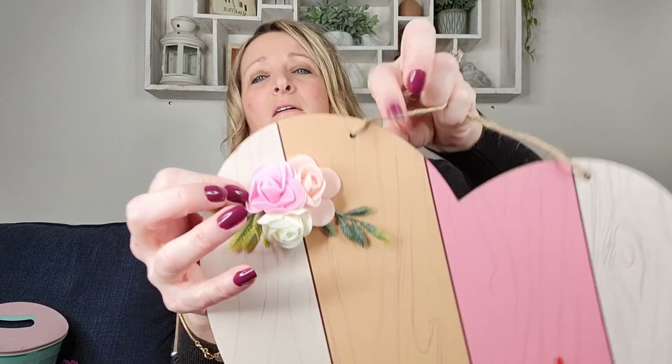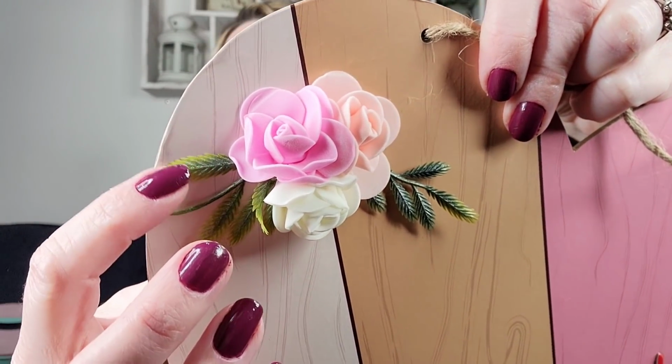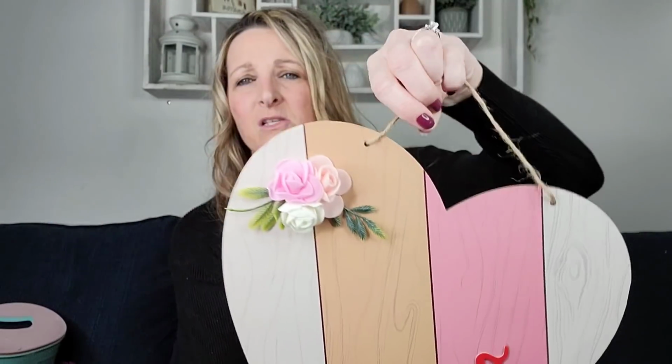So we shall see. Oh, that's a cute little bow. So yeah, that is foam, it feels like, if you can see that close up. And then you have the leaves. So look how cute that is.